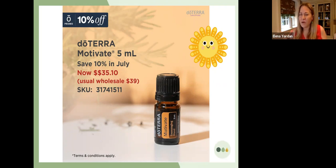If you're having any sort of confusion or overwhelm, you feel depleted or stagnant, or maybe you're just having physical exhaustion, try your Motivate. I like the one in the 5 milliliter bottle in my diffuser, but you can absolutely apply it directly to your skin. You can also make your own roller bottle, diluting it any way you want. It is primarily citrus and mints, and that's what makes it so wonderful.